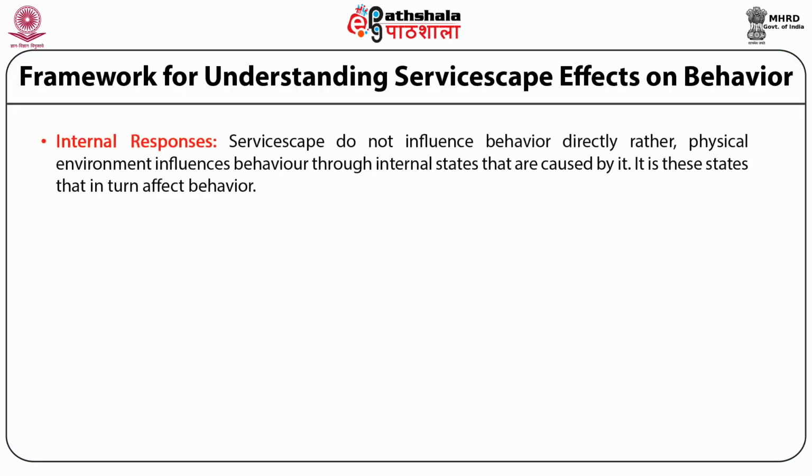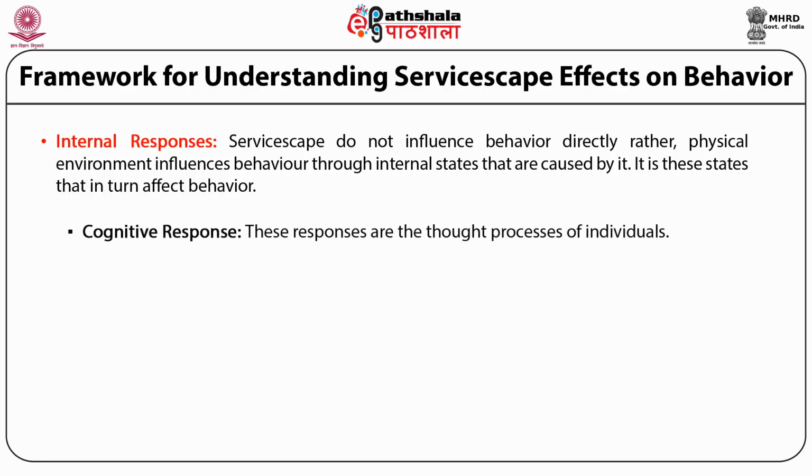Internal responses. Service space does not influence behavior directly. Rather, physical environment influences behavior through internal states that are caused by it. It is these states that in turn affect behavior. Internal responses further consist of three types, which are: first is cognitive response. These responses are the thought process of individuals.